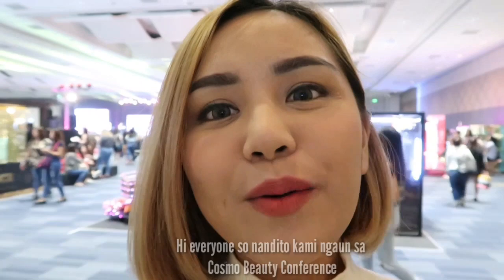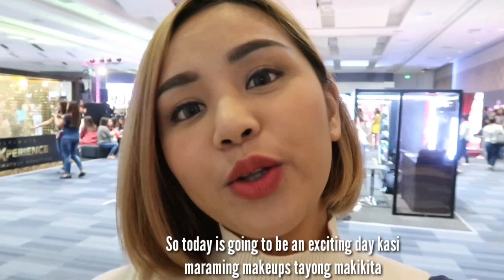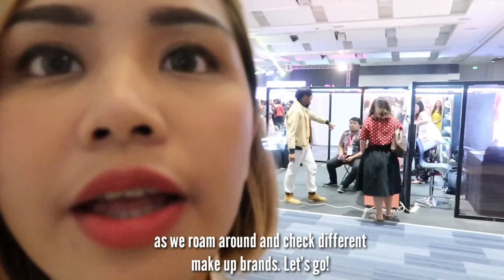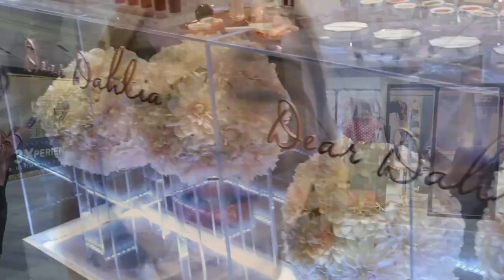Ayan, so next to kami ngayon sa Cosmo Beauty Conference. So, excited kasi maraming makeup tayong makikita. So, saan ko yung friend ko sa likod? Ayan, si Tessa. So, we roam around and check different makeup things. Let's go.